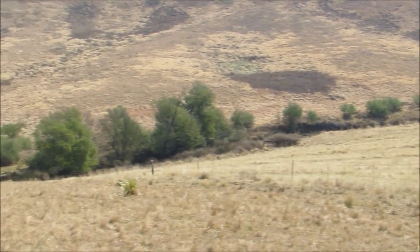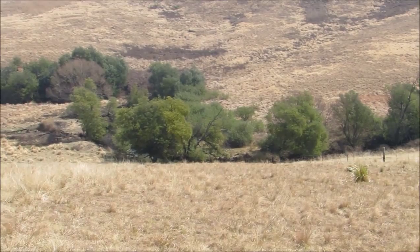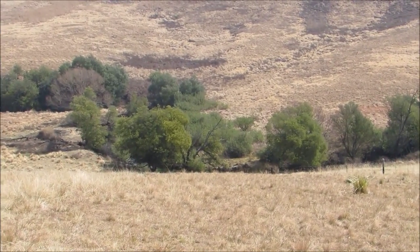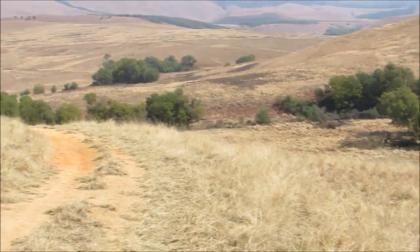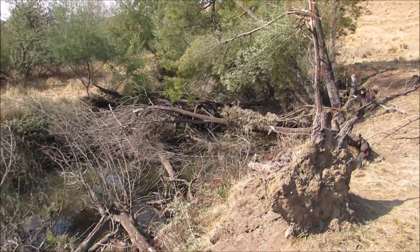Now coming into view is that difficult stretch that we tackled with limited success. There are all those wattle trees. You can see some of them felled, but a lot of work still to be done on both banks. There's some flat ground there which augurs well for pulling out trees that have fallen in. Then as you move up you can see that ribbon of trees following the river.